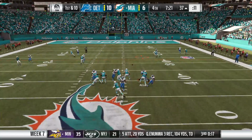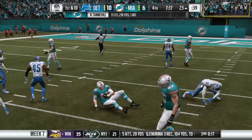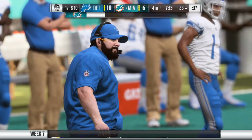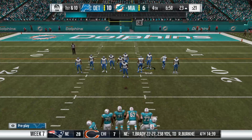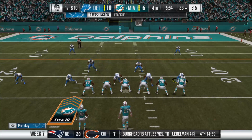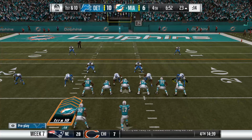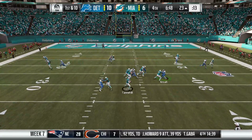On 1st and 10, Tannehill. Wide open receiver complete. And brought down, but not before they're inside the 25. Back-to-back nice gains. That one for 14 yards and another first. Tell you what, he's been able to put the ball in some tight spots all game long. That throw, no different. Yeah, a lot of people would call it a gutsy type of a throw. I think he looks at it as, I can do it.